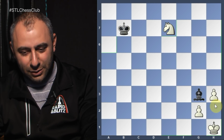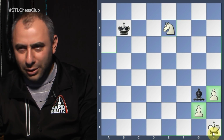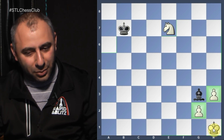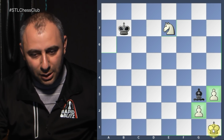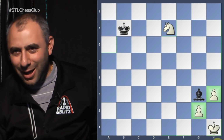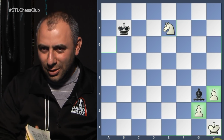If you didn't have those 2 pawns, you're not going to win this. Even if you have 1 pawn, you're not going to win this. With 2, you're likely to win it, okay? Yeah, this is winning. And the next one, the last one for today, okay?